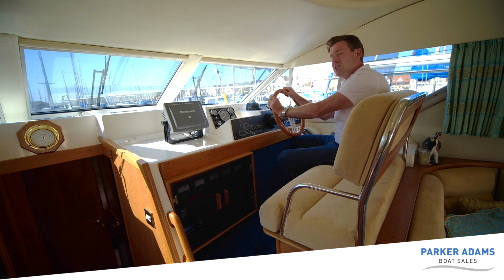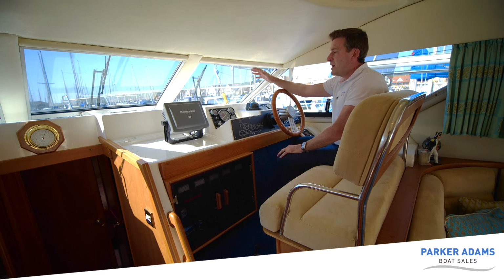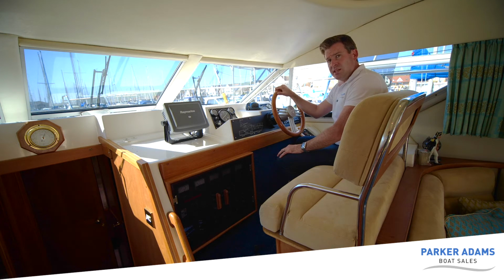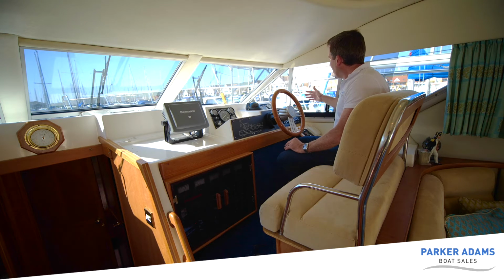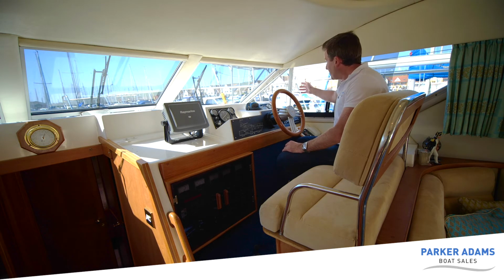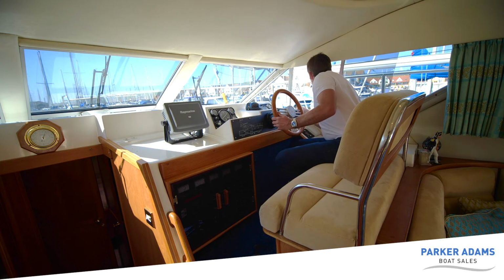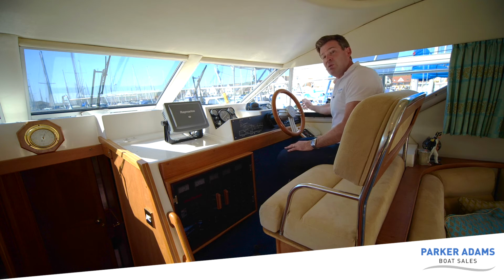And the few things that you need to be able to confidently drive a boat from down below, especially on a Flybridge, is being able to see the bow, which we can clearly see. The other thing is being able to see on the side how far we are from either the boat next to us or the pontoon. And because of this side window opened, we can peer out and see how close we are to the boat or the pontoon.